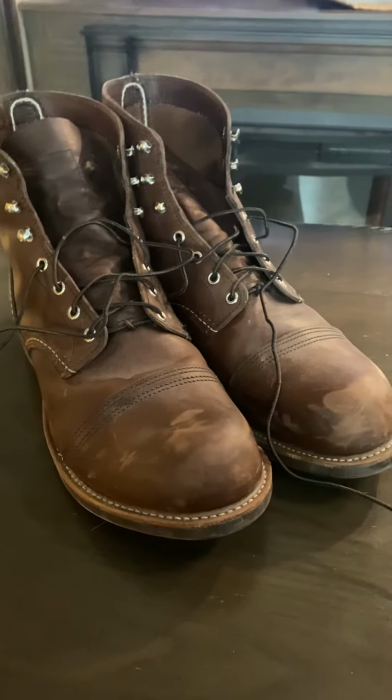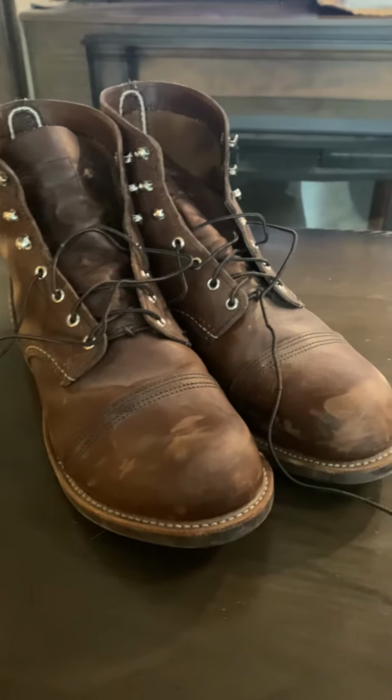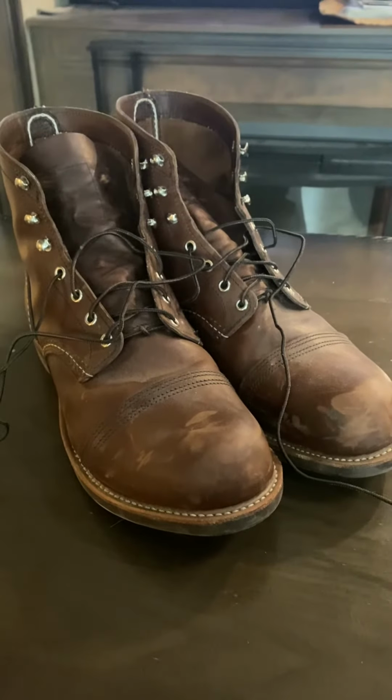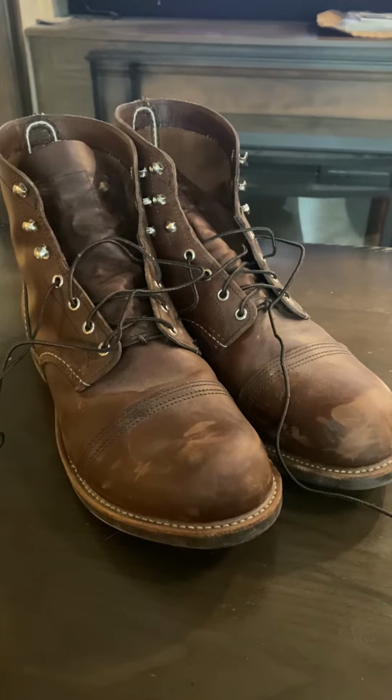Like, I can't wear Nikes, they're too narrow. I have to wear Skechers. It's the only wide shoe I can find. So if you're a 12 wide and you want an Iron Ranger, buy an 11 and a half E. Don't settle for a 12D. You'll be more happy with the 11 and a half E.